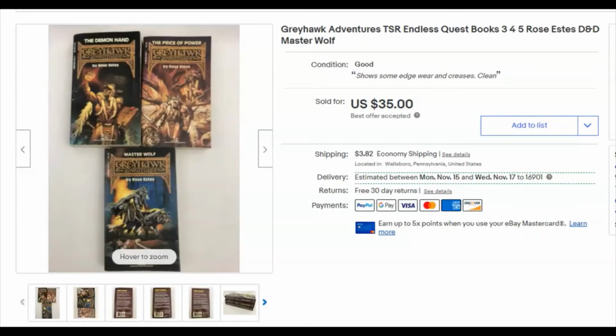And these are Greyhawk Adventures, 3 paperback books from TSR. And they are Dungeons and Dragons related sort of a thing. And let's see, I paid 30 cents for these books. I listed them March 24th. They sold September 2nd for $35.